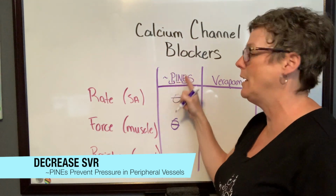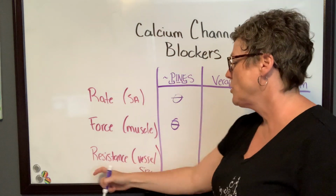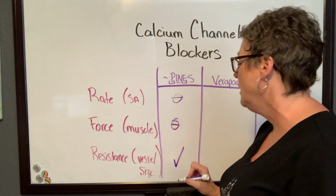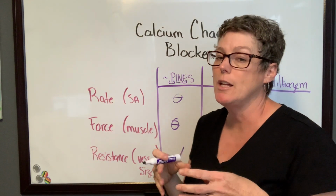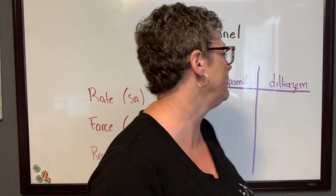That's my clue in the pine. P is for prevent pressure in extremities. So it's going to be working on vessel size. So this is the affinity of all of those drugs that end in pines. Amlodipine, nifedipine are looking to reduce the pressure in those vessels, which means they're going to vasodilate.